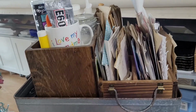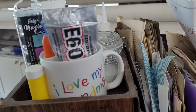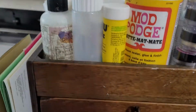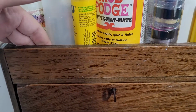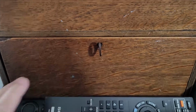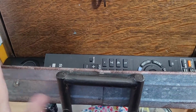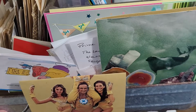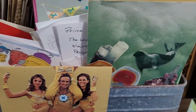This is one of my carts, and on this one I have all of my glue in this box. It's on top of this box because there's a nice cover, and then inside I have like my extra glue and stuff like that, and of course my remotes. And on the side I just have a bunch of stuff shoved in that I want to keep handy, and some of the collages that my niece made for me.